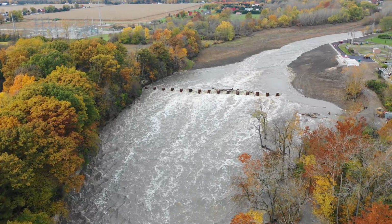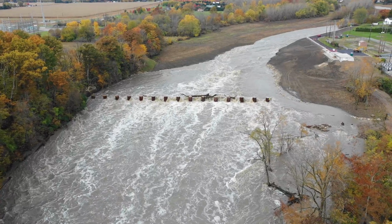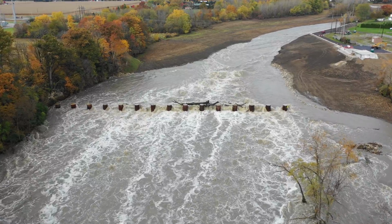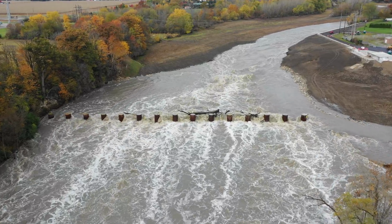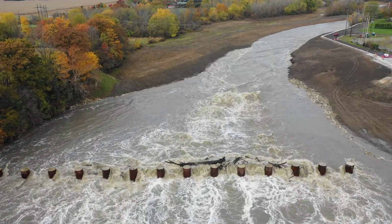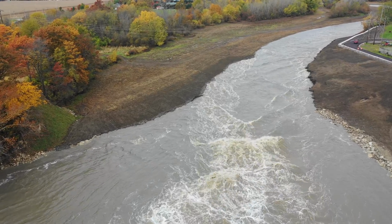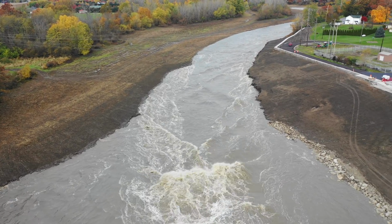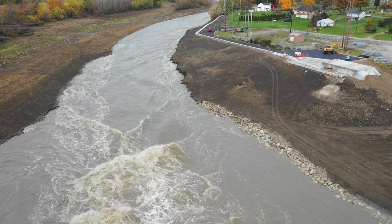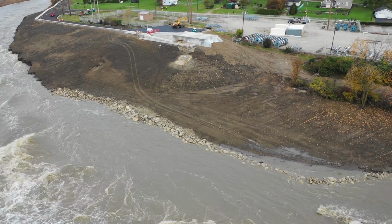Gonna come take a little closer look at this ice control structure. Just over a couple of days, we got quite a few tree trunks washed down. Get you a little better look at the observation platform there. Should have a guardrail going up around it pretty soon.